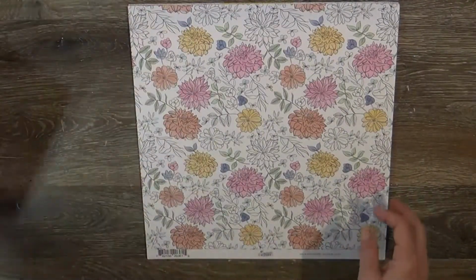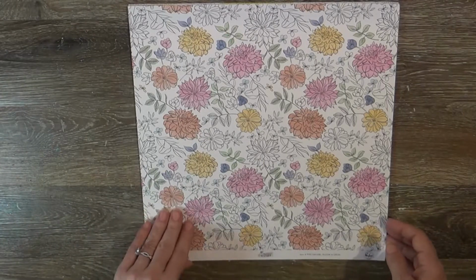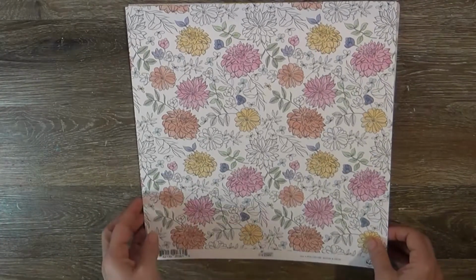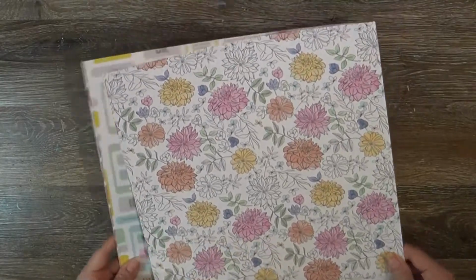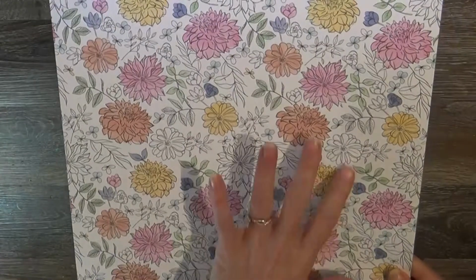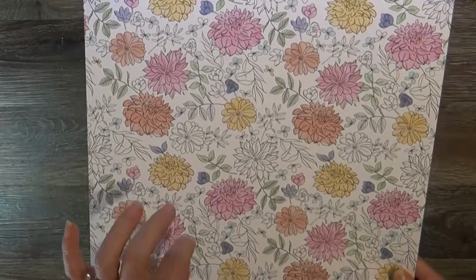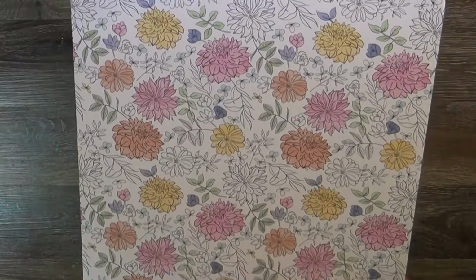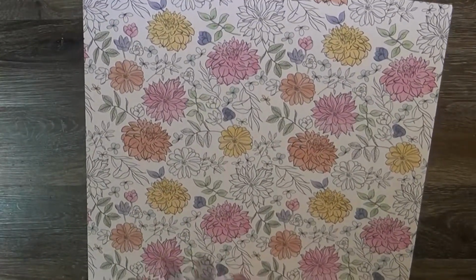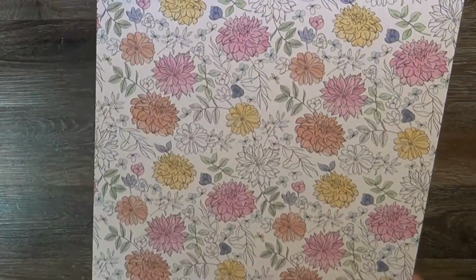Actually, let me move this farther off. The first one is from Pink Fresh Studio, and it is called My Favorite Story. Beautiful florals. I can see myself fussy cutting these out or just using it as a background as is. I don't think I would want to layer with this. It's just too pretty. It looks like little watercolored flowers, and then some that are not watercolored. So super pretty. Oh, and the back is just as lovely.